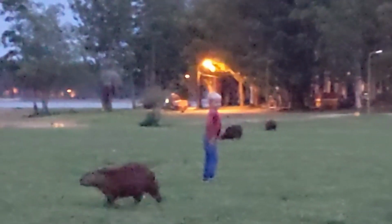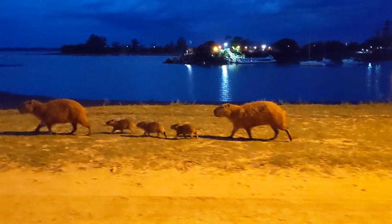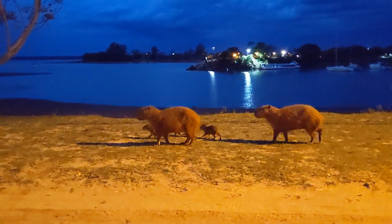As foreigners, we think these are the coolest things. They weigh up to 150 pounds, and they remind me of huge guinea pigs that hang out in swampy areas and nibble on grass all day. But locals think that they are annoying because they eat up their yards and will hit them with their cars at night. Imagine the damage to your car from a rat the size of a deer. Oh yeah, and their babies are super cute too.